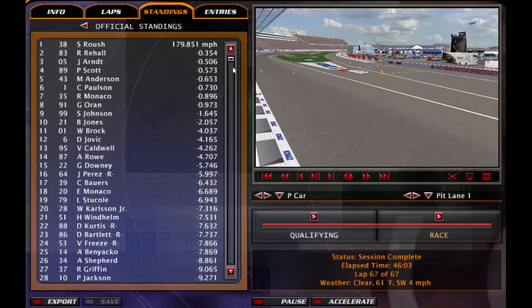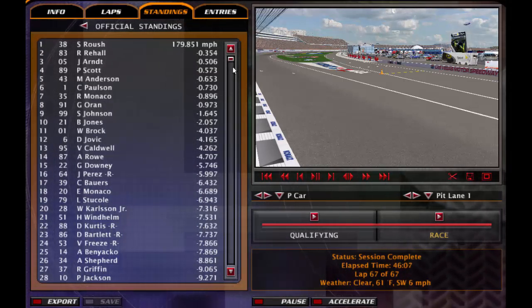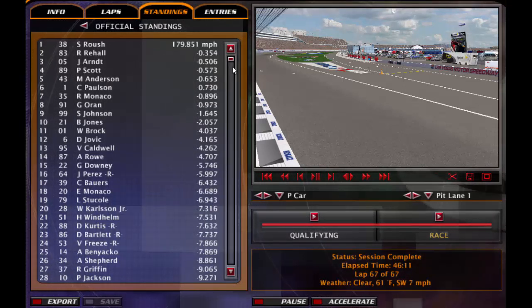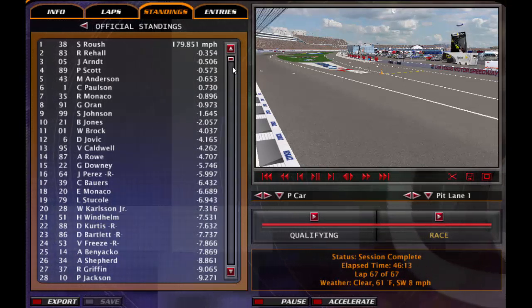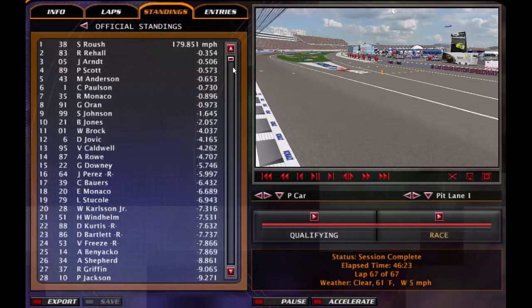Bartlett, your pole sitter, ends up 23rd as your highest rookie today. The rookie winner was Jimmy Perez. So congratulations, Perez, in 16th place. Nothing to scoff about. That is a great result for HHSR and that 64 crew. They've got to be very happy about that result. So congratulations to Scott Roush.